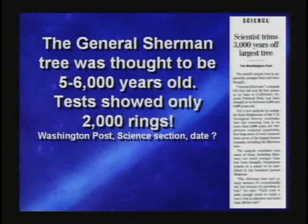That's Washington Post. Can you get on the internet? It's probably from 10 or 15 years ago. Yeah, we could probably search it on the internet. Scientists trim 3,000 years off largest tree. Do they say here how tall it is at the time of this? 275 feet, and 30 feet across? Okay, 33 feet across.